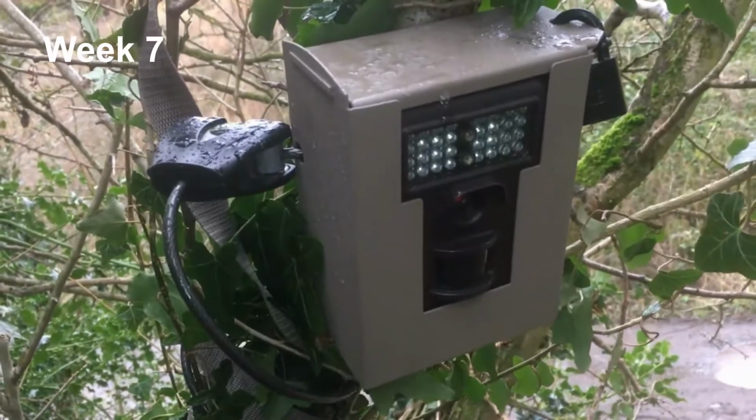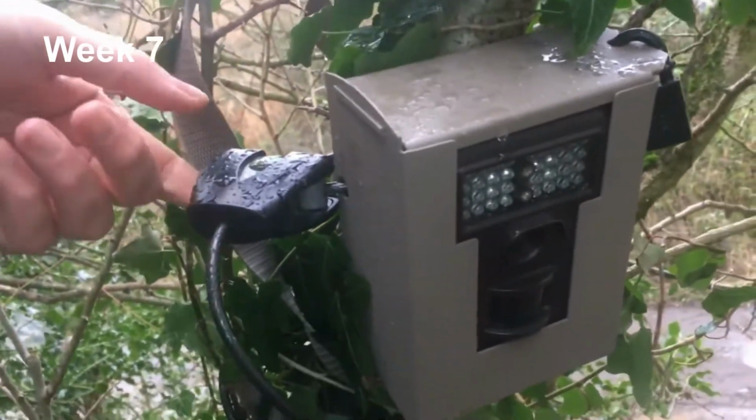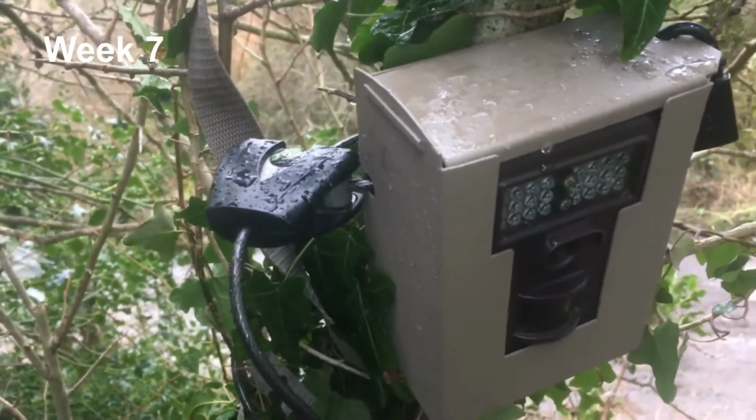Right, so here we have the camera trap still in place. I'll just unlock the python cable, unlock this one, pop the trap out and see what's on the SD card, if anything.